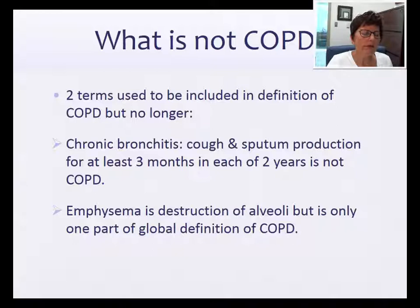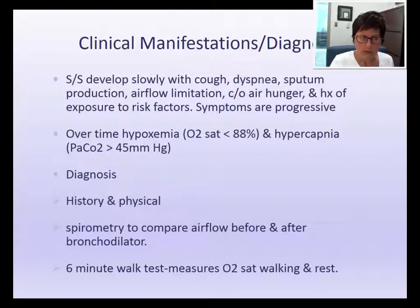So even though you see the terms emphysema, COPD is only one part of the global definition of COPD. We used to consider chronic bronchitis and emphysema as the terms for COPD, but they're no longer using those terms anymore. Chronic bronchitis is cough and sputum production for at least 3 months in each of 2 years, but it's not considered COPD.